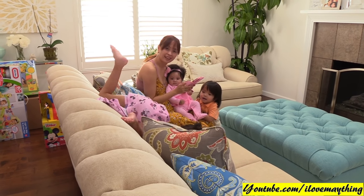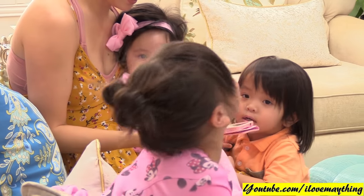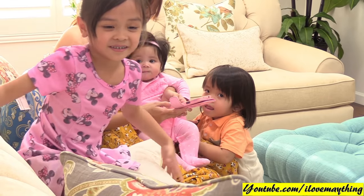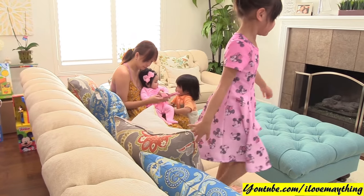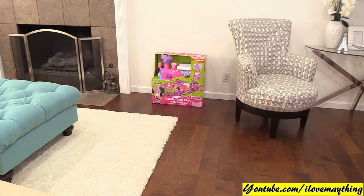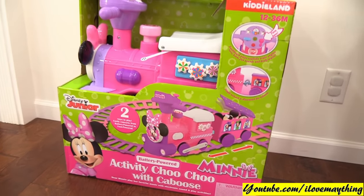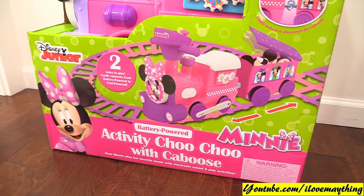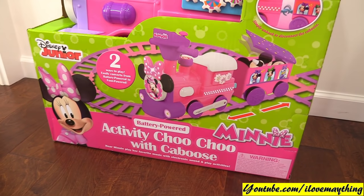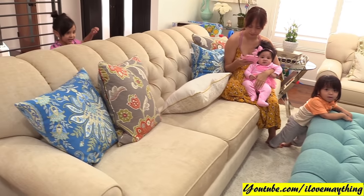Hi, Mommy Rhea. Hello, Aleida. Hi, Maxlin. Hello, hello, guys. I want to show you something. What? Hey, is that a Minnie Mouse train? Yes. Wow, super. Minnie Mouse activity, choo-choo with caboose. A ride on train with railway tracks. Awesome.